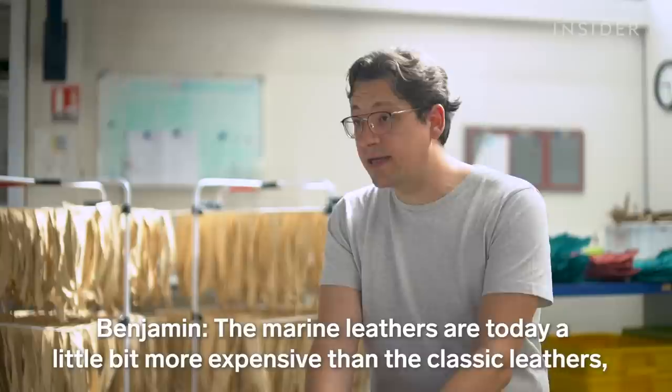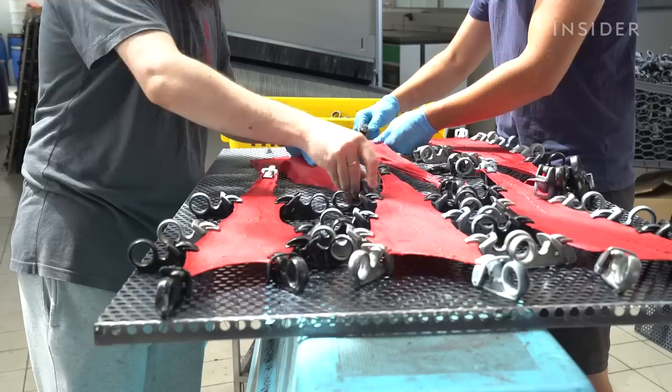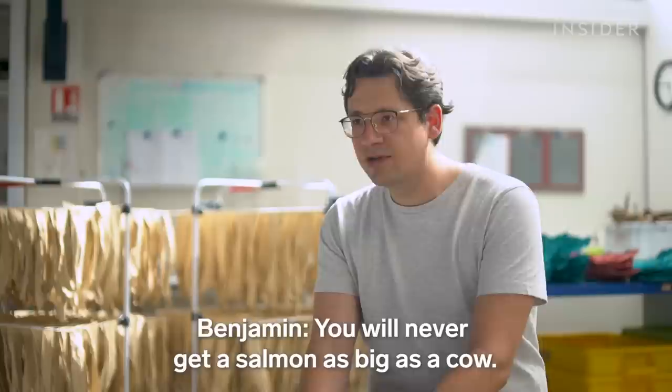This is the final product. The marine leathers are today a little bit more expensive than the classic leathers, but cheaper than the exotic leathers like snakes, like crocodile or others. The tricky part is the size. You will never get a salmon as big as a cow. It's a good news, I think.